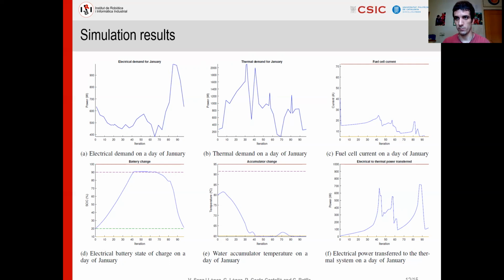That's because in winter the thermal demand is really high, and that's the reason why electrical to thermal power needs to be transferred in this case. This is the bottom right graph. Although this could be solved by using a bigger accumulator tank, this would prove, as will be seen later, not to be the best option because it's expensive, and may only be the solution for one month and too expensive for the other month. That's why we do control.